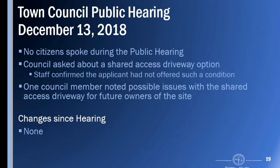For the public hearing for this item, which was held on December 13th of last year, no citizens spoke during the public hearing. Council asked staff about a shared access driveway option. Staff confirmed the applicant has not offered such a condition, and one council member noted possible issues with the shared access driveway for future owners of the site. And there have been no changes in this item since the public hearing.